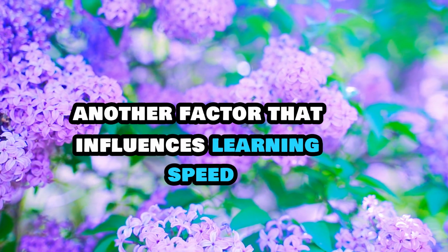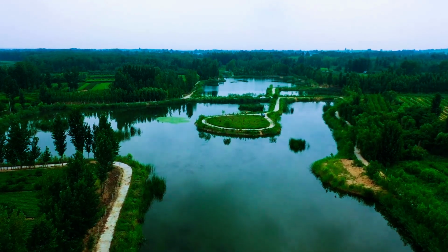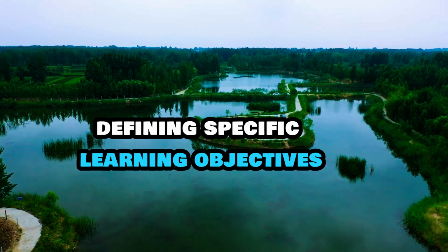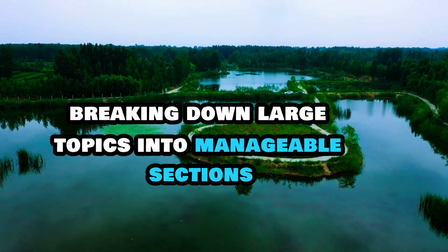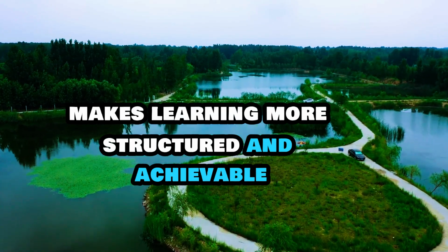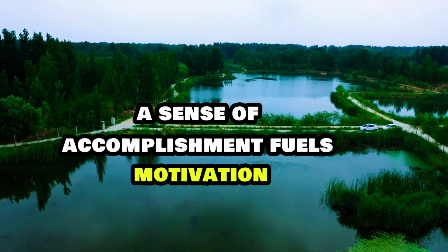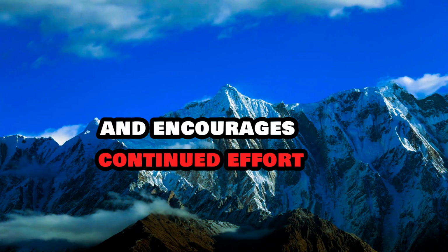Another factor that influences learning speed is setting clear goals and intentions. Without a clear purpose, learning can feel aimless and unfocused. Defining specific learning objectives provides direction and motivation. Breaking down large topics into manageable sections makes learning more structured and achievable. Setting deadlines and tracking progress helps maintain momentum. A sense of accomplishment fuels motivation and encourages continued effort.